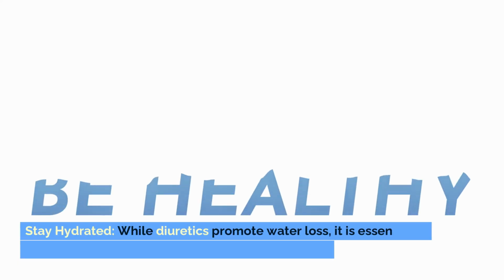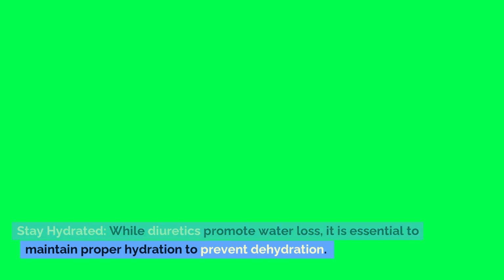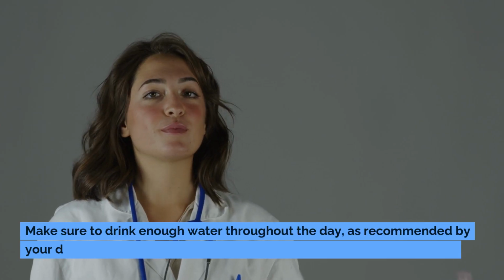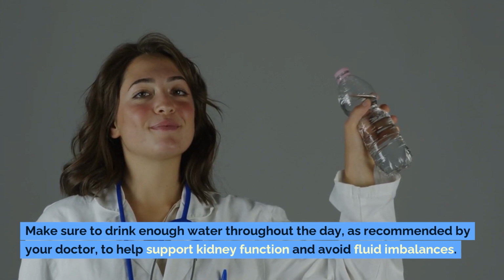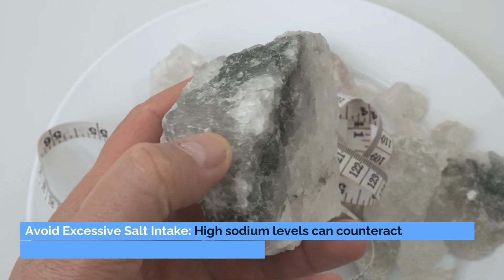Stay hydrated. While diuretics promote water loss, it is essential to maintain proper hydration to prevent dehydration. Make sure to drink enough water throughout the day, as recommended by your doctor, to help support kidney function and avoid fluid imbalances. Avoid excessive salt intake.